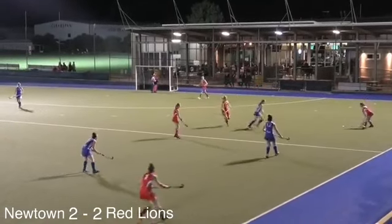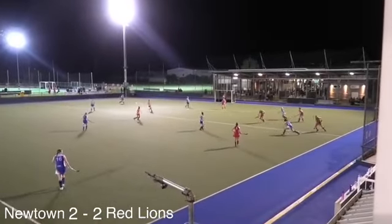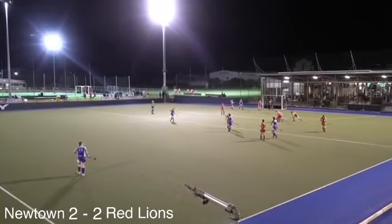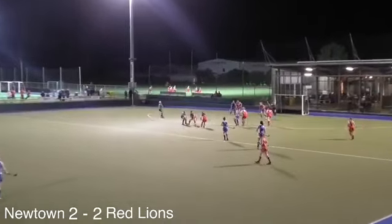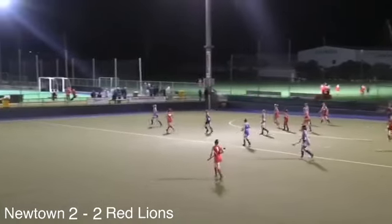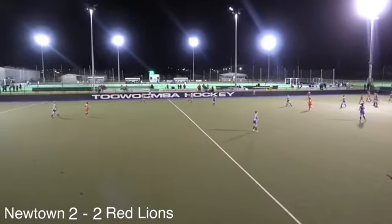Have a look at this. Red Lions pushing two high strikers and defensive Newtown is just sticking on with them. Definitely not what I'd like to see from Newtown right now.